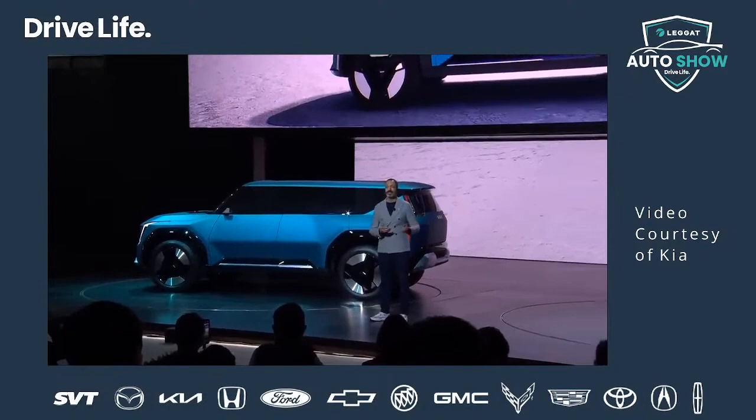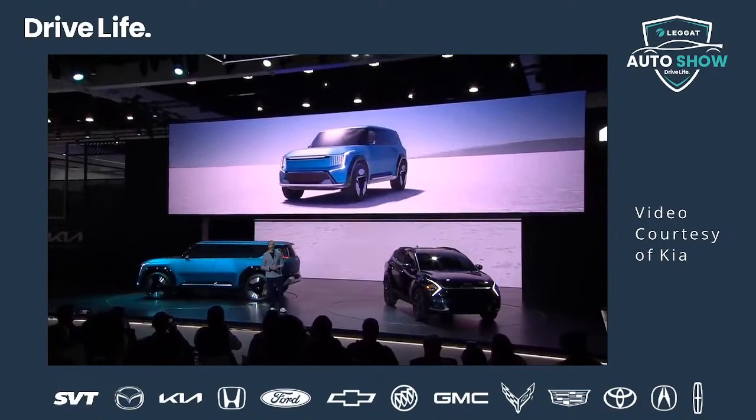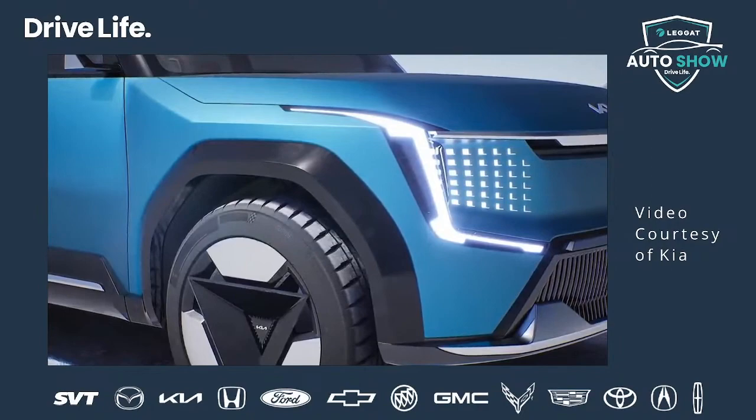The Concept EV9 fuses big SUV attitude, like the Kia Telluride, with full EV credentials. In the Concept EV9, smooth, soft surfaces are balanced by technical shear forms. A soft and elegant treatment to the fuselage gives the Concept EV9 a friendly, warm, and approachable demeanor.